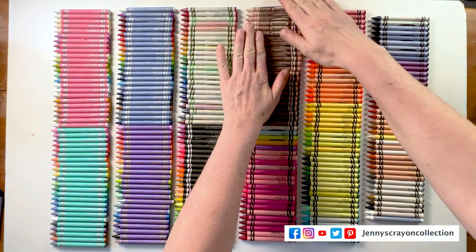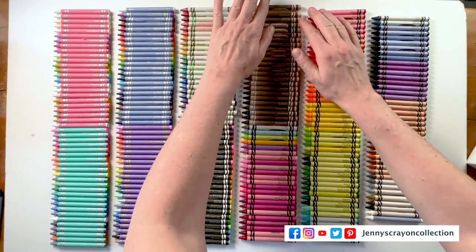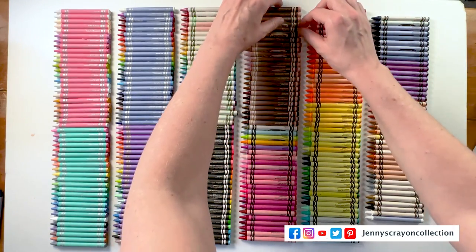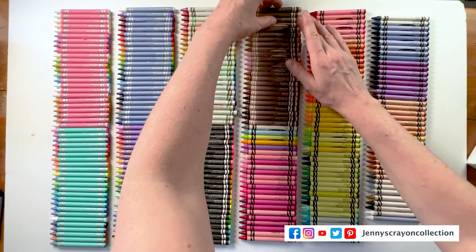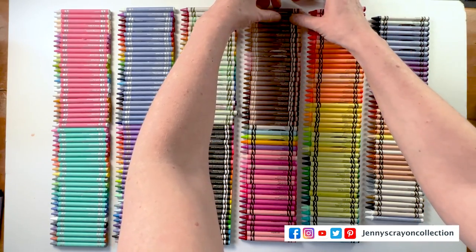Okay. Oh, these ones got way messed up. I must have moved the board somehow. Let's see. Sorry. I did try to arrange all of these before I turned the camera on. Sometimes they move around. Okay.